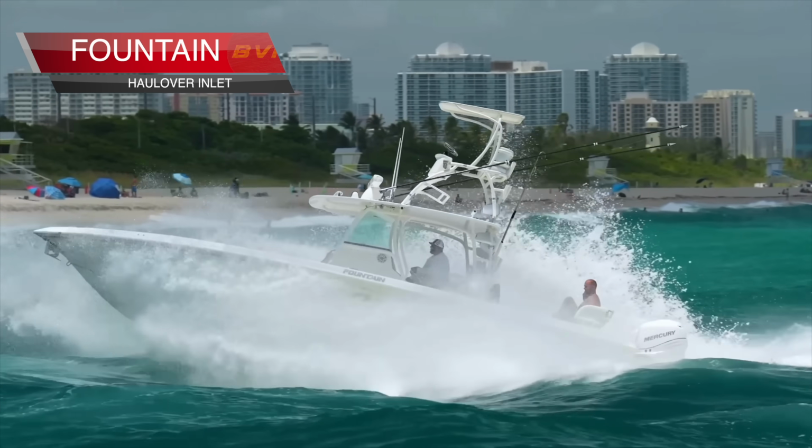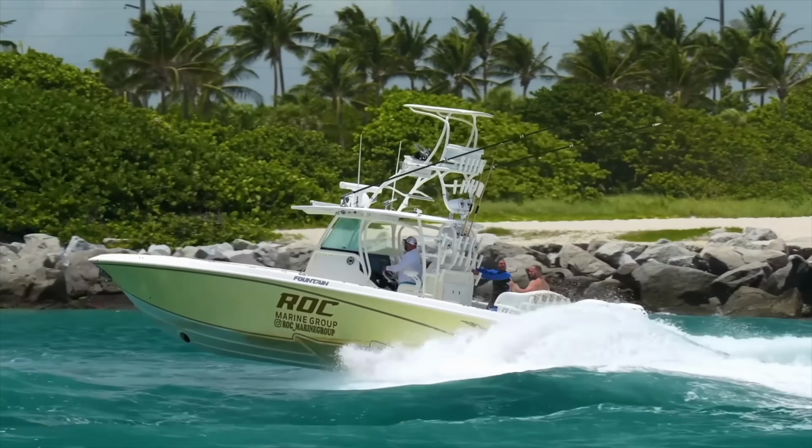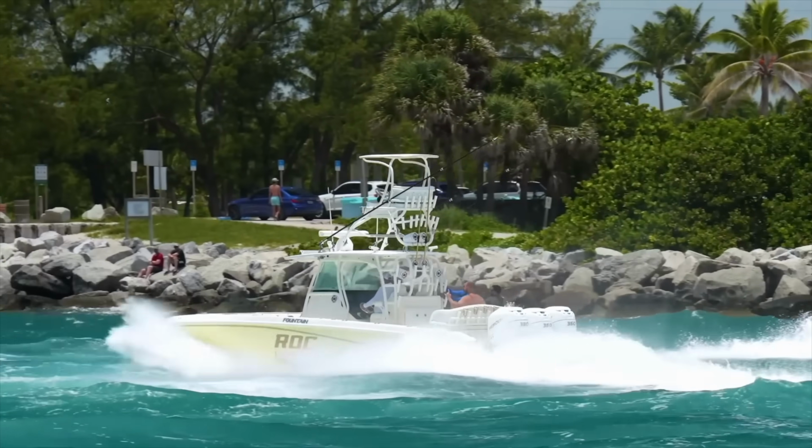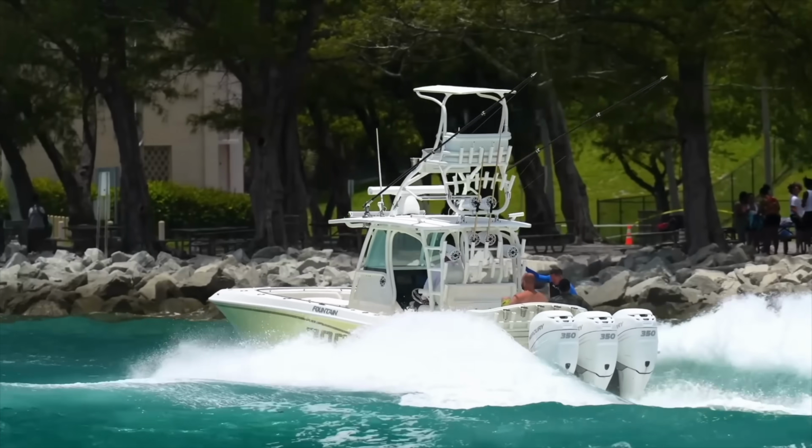And as you can tell, as this boat comes in the inlet, it's not the craziest day at Haulover, but it's still a little rough. So it's going to be interesting to see how our captains fare as they step in the ring and attempt to do battle with the inlet.